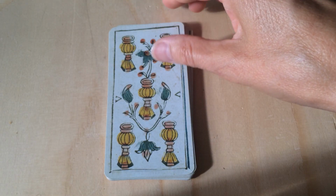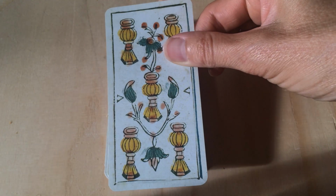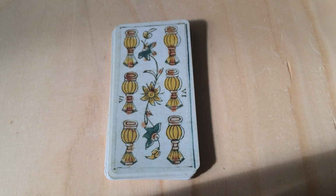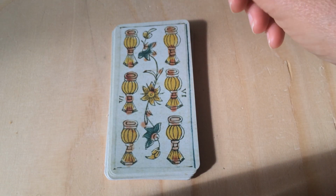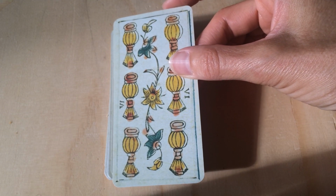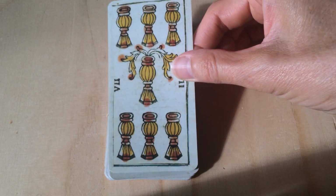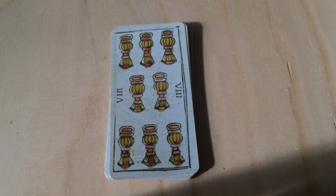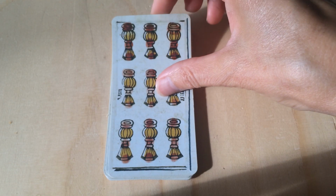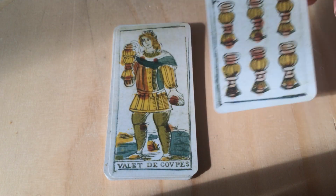Now I think the Marseille is quite different when it comes to the plants and leaves, flowers, etc. The ornaments of the pips seem to have been changed somewhat. Gorgeous, this one. So no growing of plants here. The 8, 9 and 10 of Cups.